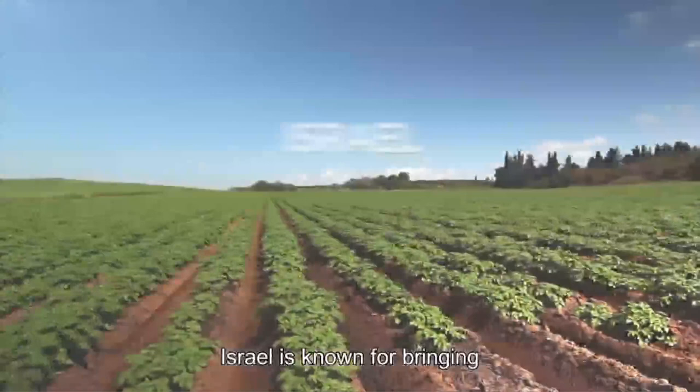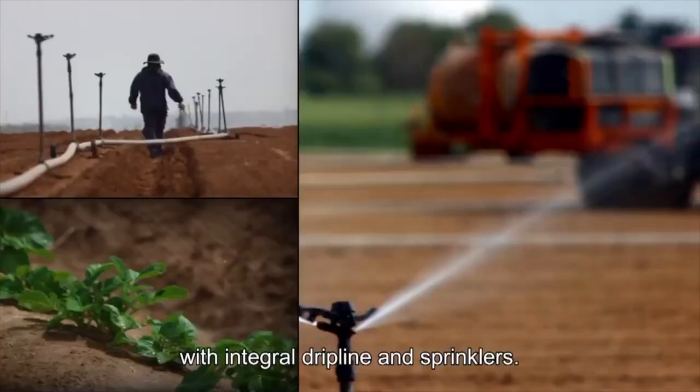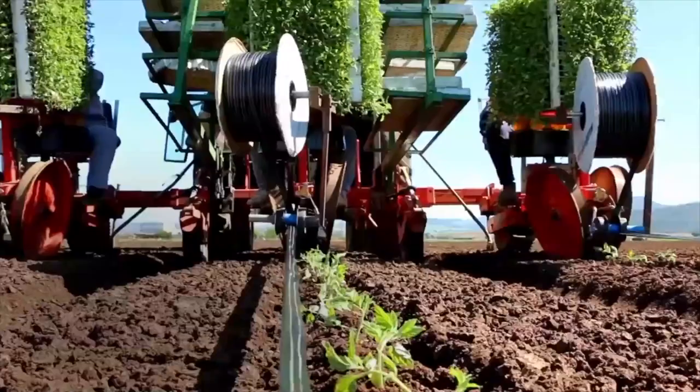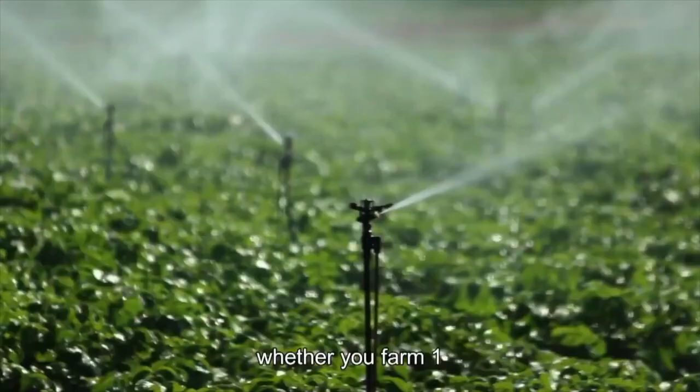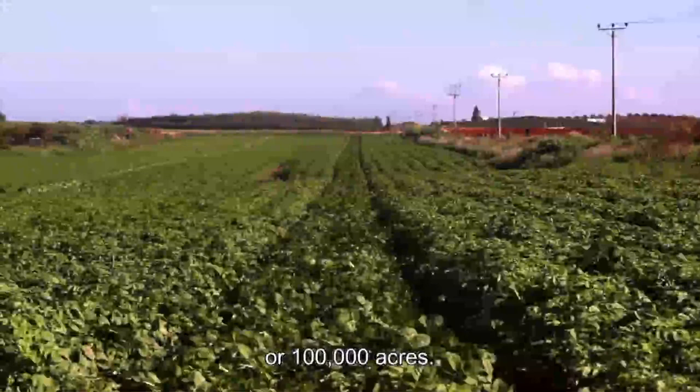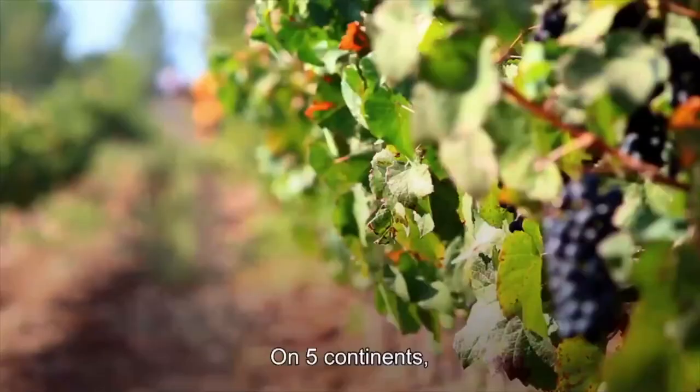Israel is known for bringing advanced irrigation to the world, and Nandan Jain led the way with integral drip line and sprinklers. Jain, total integration. Total technological innovation, whether you farm 1 or 100,000 acres. No one offers a greater variety of products than Jain. On 5 continents, Jain is transforming the lives of farmers.